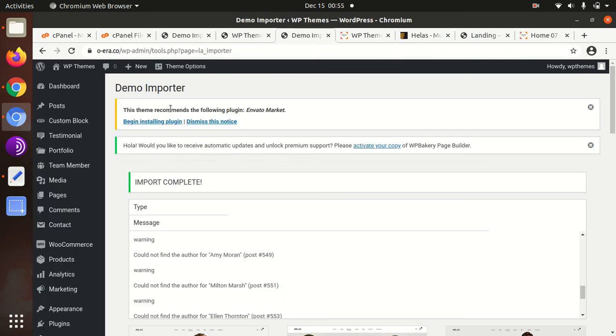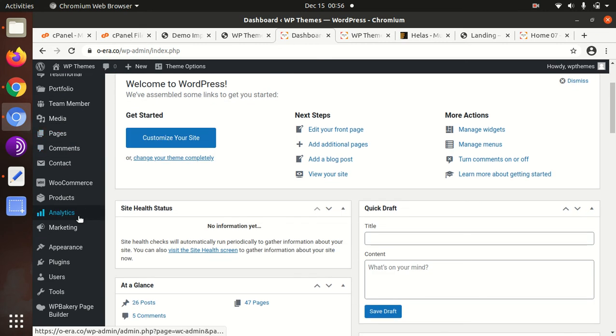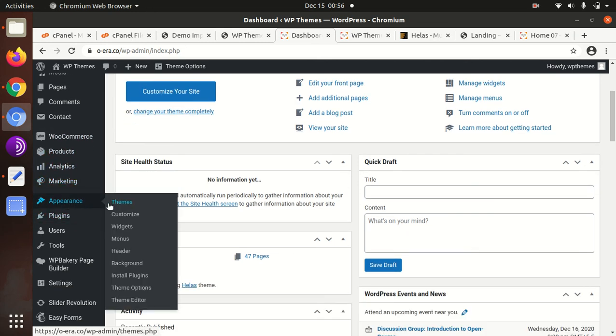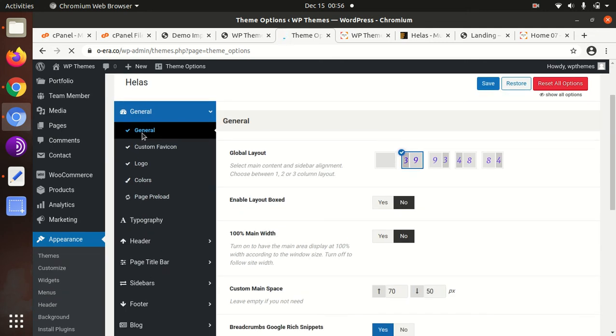Now we will take a look at the theme panel or WordPress panel, what we got additionally with this theme. So custom block is here, so it is not very much required. Portfolio, team member, the rest of the things are common, and the theme options are here in the appearance section. So here are the options from which you can control your website.